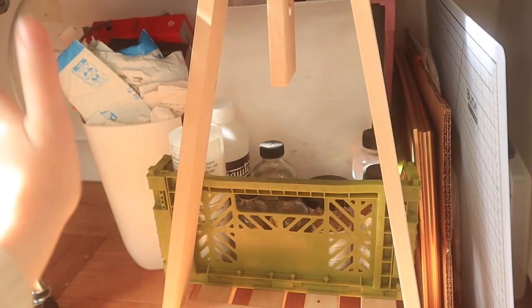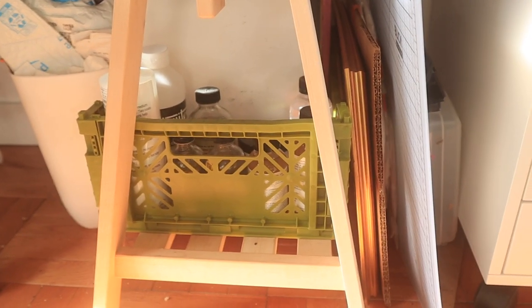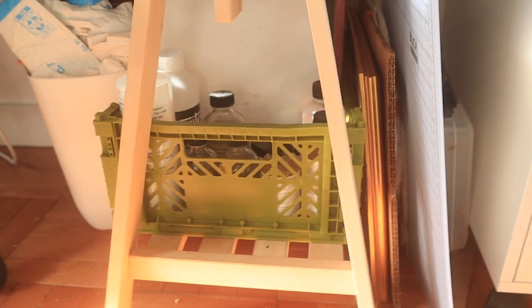So just trying to organize things a little bit better, have everything make a little bit more sense, and also not look as visibly cluttered, which I do think it looked quite cluttered before. And these drawer units used to not be able to close.